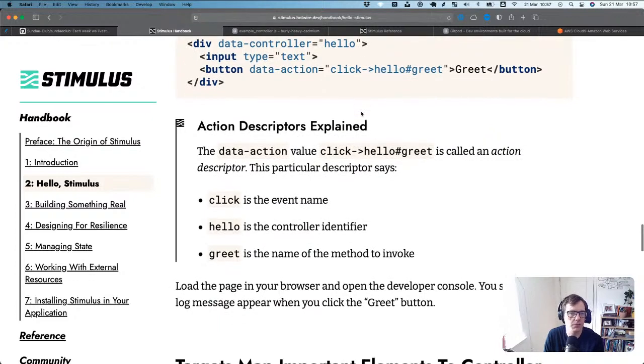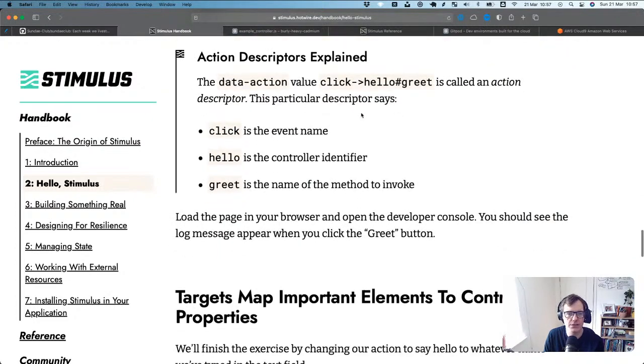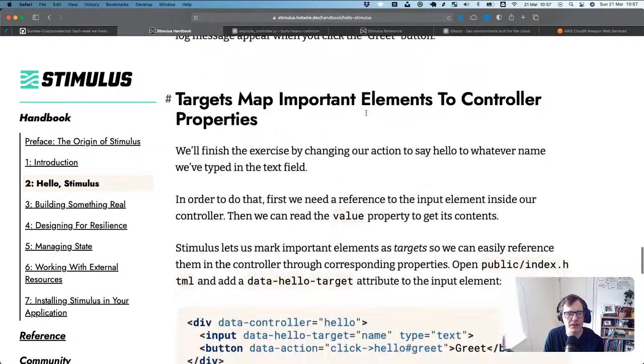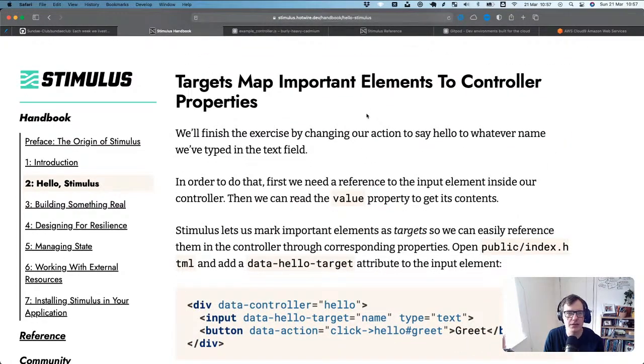Load the page in your browser and open the developer console. You should see the log message when you click the greet button. Again, I'm not going to do that because it's fine. We assume that works.